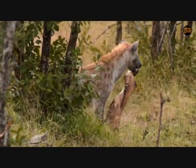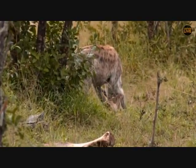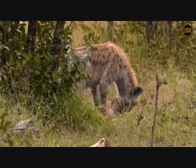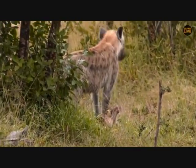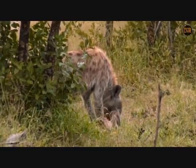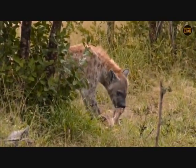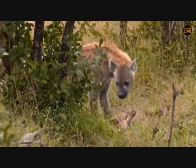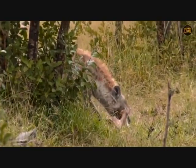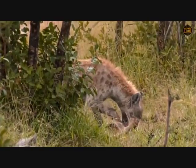But I think, oh, there, she's dragging that bone out again. She's got her prize, and she's trying to get the last little smidgens of meat off of it, and that is extremely impressive. You see how strong those front quarters of her body are, very muscular, as well as the neck and the jaw. Everything is so powerful from the shoulders upwards. It is immense.